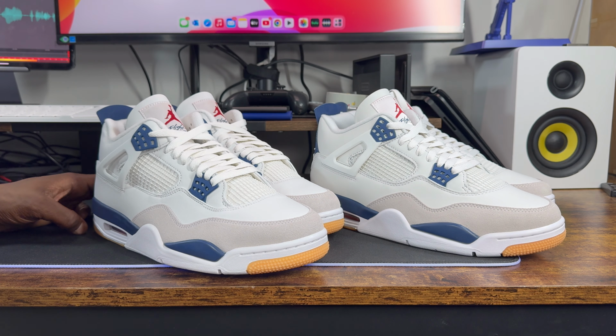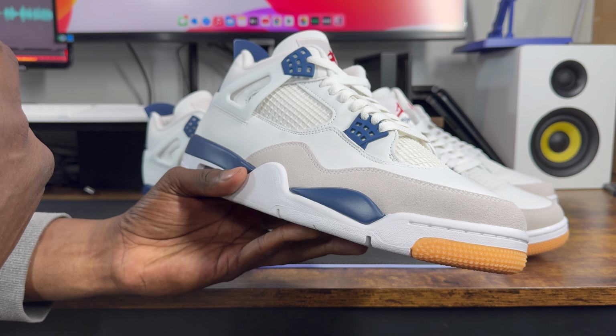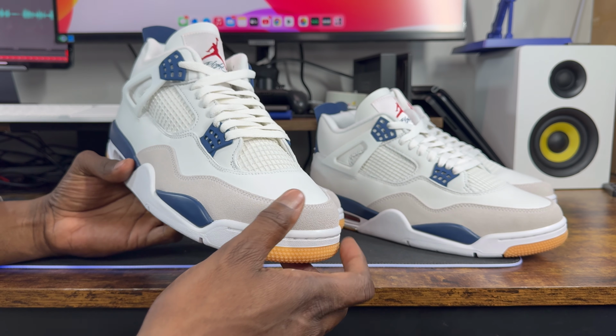So when you touch it and you feel it, it's soft to the touch, but it's a nice leather that you can see will react to being pressed on. And you can see that it almost spider webs, right? The leather feels good. It's nice. They use real leather on these when they typically use synthetic leather on Jordan 4s.